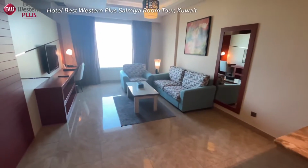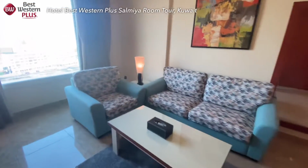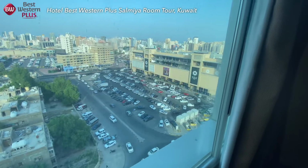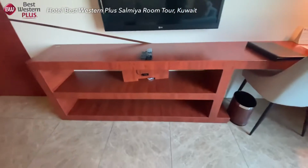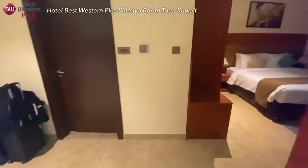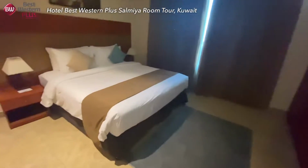Moving on to the living room. It's vast, but there aren't many decorations. The view outside is of the nearby shopping center. There's a working table and a TV right here. Behind this thin wall, or say a divider, is a king-size bed with a window to share the view from the living room.